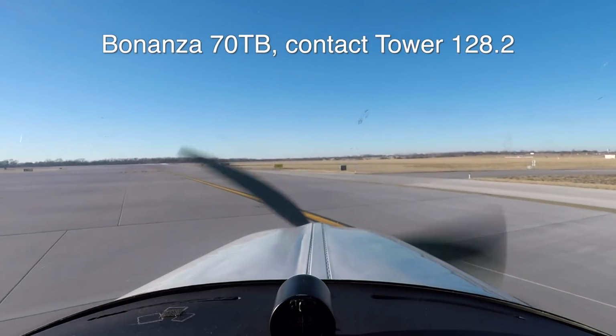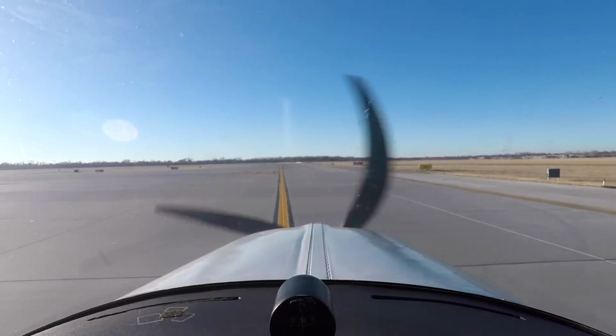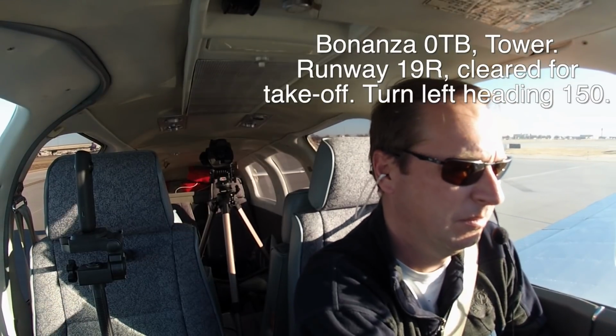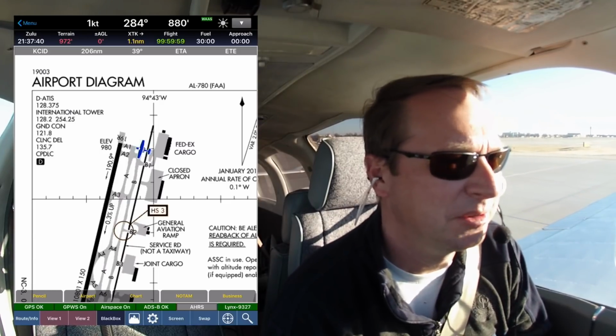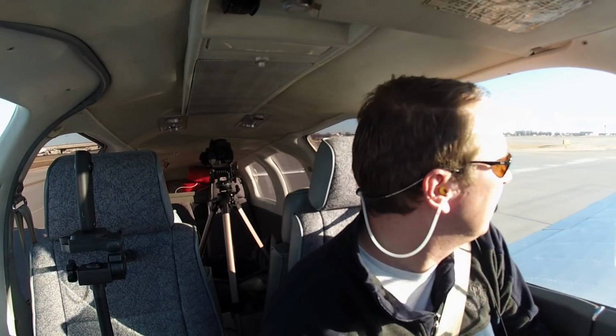7 Tango Bravo, contact tower 128.2. 128.2, Bonanza 70 Tango Bravo. International Tower, good afternoon, Bonanza 70 Tango Bravo, ready for departure, runway 19 right. Bonanza 70 Tango Bravo, Tower, runway 19 right, cleared for takeoff, turn left heading 150. Left heading 150, cleared for takeoff, runway 19 right, Bonanza 70 Tango Bravo. Lights are on. Be on approach on the runway.